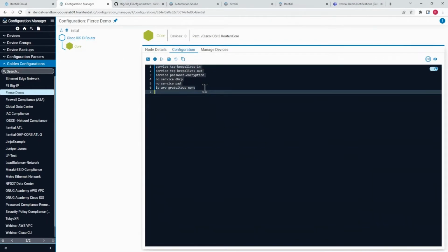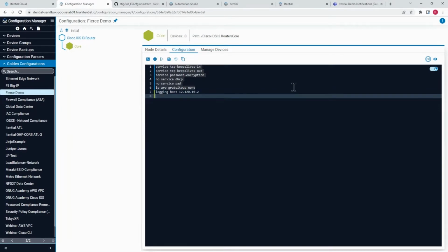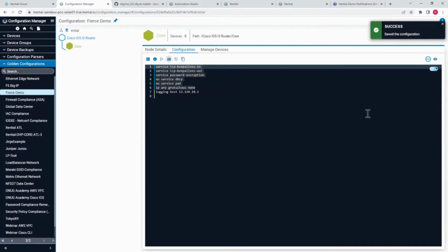But now I can implement standards that are relevant to something in the core network. So let's say, for instance, we have an operational standard that says devices in the core network need to have syslog not only turned on, but on a very specific host, right? This is the secure syslog server that we have for our core routers. Maybe we want to separate those out. So now I can define a configuration line that's relevant to these core devices, and I can save that.